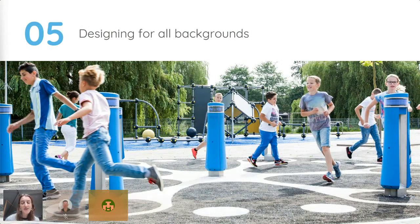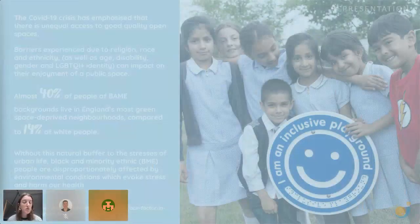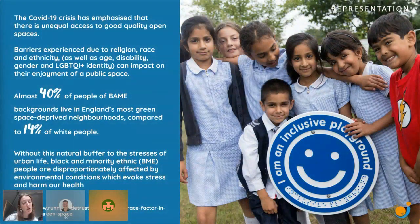So finally, the last area that we want to talk about is designing for all backgrounds. And this is something that we are just kind of delving into at the moment. And it's something we know we need to be very sensitive with, and that we need to educate ourselves on much more.